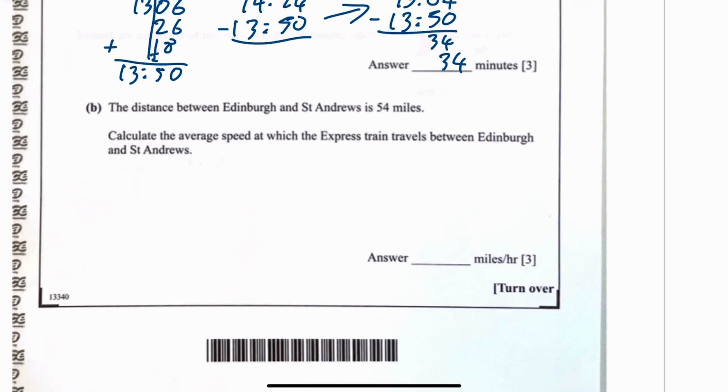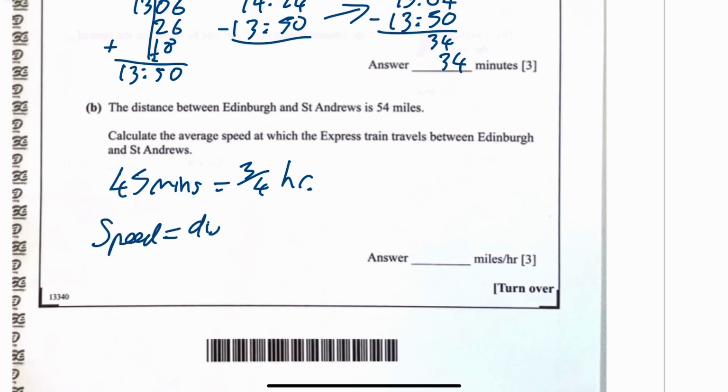So we want to find the average speed. So 45 minutes, put it into hours, is 3/4 of an hour. Okay, and speed is equal to our distance divided by time, which is in this case 54, I'll just do it as a decimal, divided by 0.75, and if you do that out, you get 72. So 72 miles an hour.